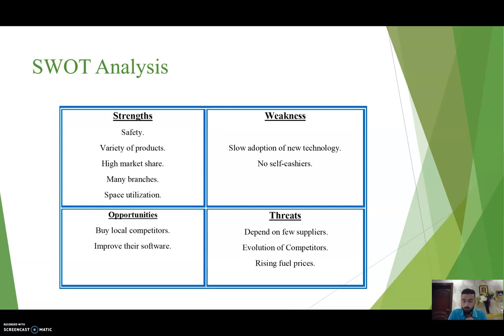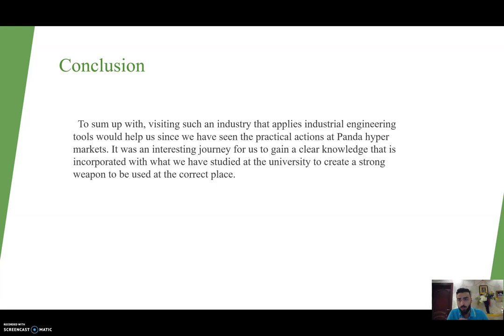The opportunity: if they buy a local competitor, it will be a good opportunity, and also if they improve their software. And threats: Panda depends on few suppliers, and the evaluation of competitors will be a threat. Raising fuel prices will also affect the suppliers. The conclusion will be with my colleague Muhammad.